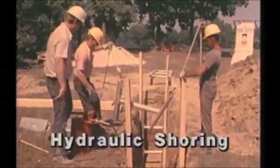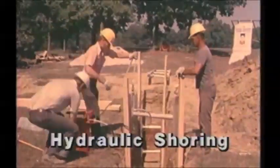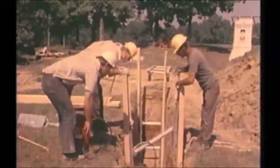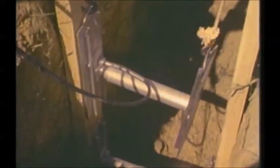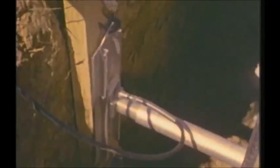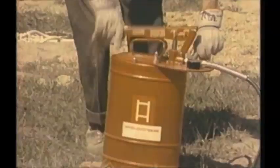Laborer trainees also learn how to handle and maintain hydraulic shoring. These are hydraulic cross braces, and here's a situation where the laborer shores from the bottom up. Lower the hydraulic cross braces by ropes. Position them against timber uprights. Then pump open until they press outward against the trench walls.